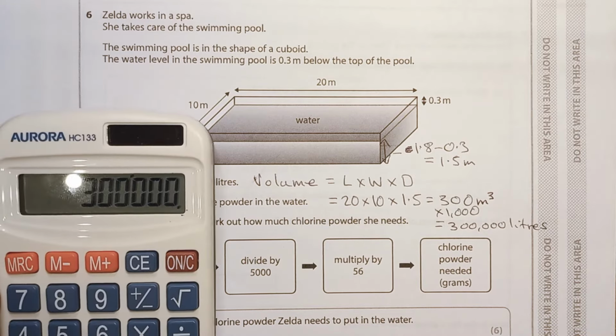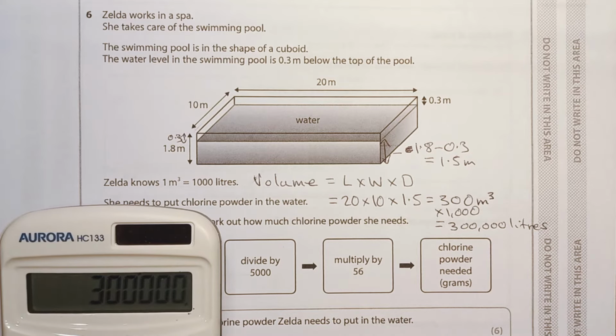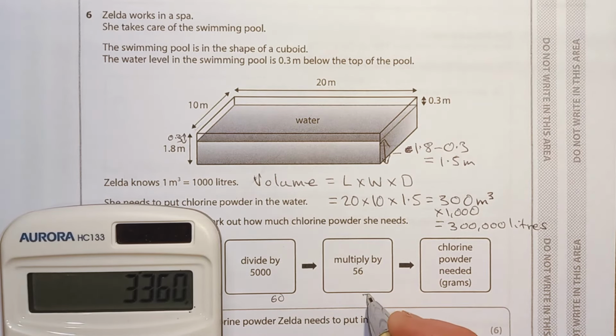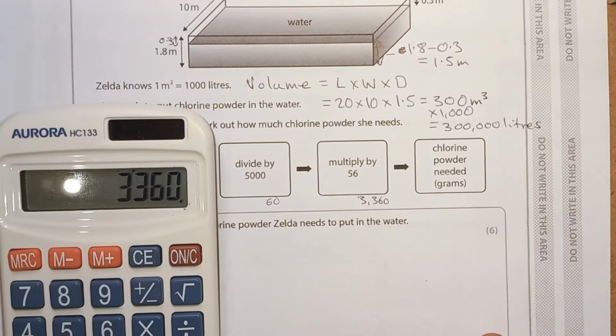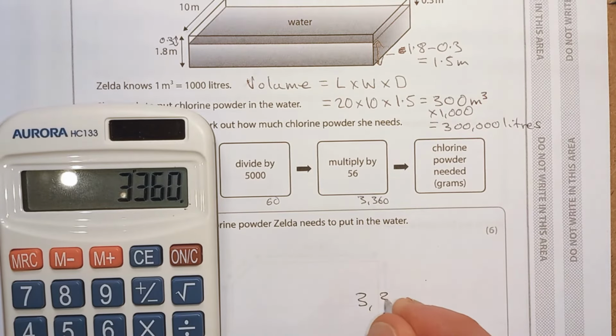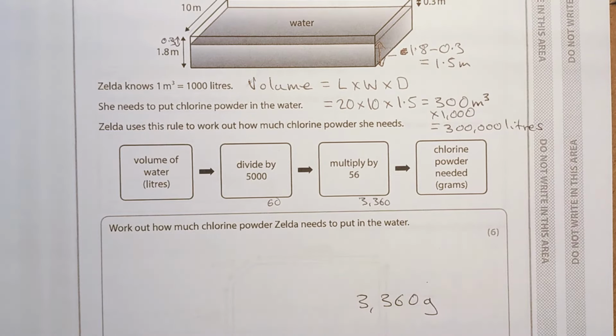So we've already got the 300,000 there. We just need to divide it by 5,000. And actually I'm just going to write 60 so we know that's what we get at this stage. Then we multiply it by 56, which gives us 3,360. And that tells us the chlorine powder needed in grams. So it's just this answer here, 3,360 g for grams.